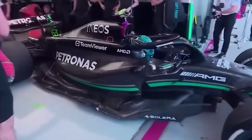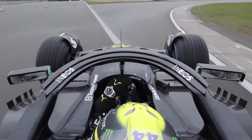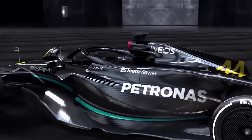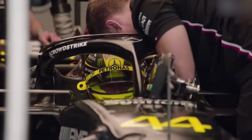At the beginning of the season, Mercedes didn't hide that the team was not satisfied with the car's performance. Toto Wolff admitted that the design was wrong and announced the upgrades during the season. The team was ready to make an effort to improve as much as possible by the end of the season.